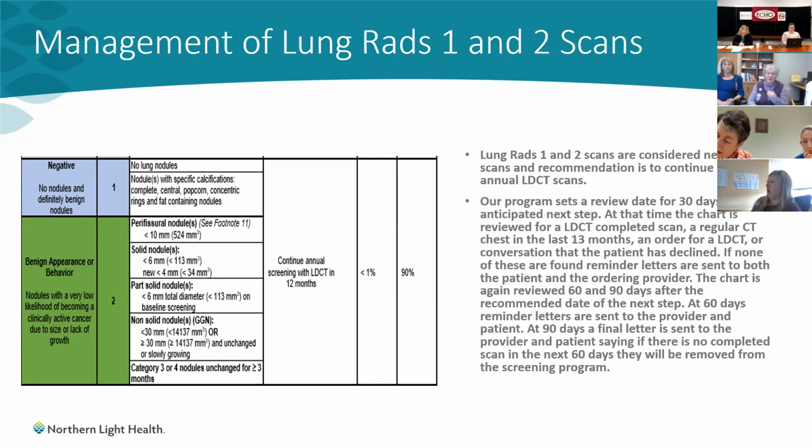Now, as far as our follow-up, we have a review date 30 days after the low-dose CT is due. So a year from the first one, we know it's due. 30 days after that due date, we check. We check online, we check for orders, we check for imaging. So we look in the chart to see if there's anything that's been done or an order sitting there waiting. If we don't see anything, then a letter is sent to the PCP or the ordering provider and the patient reminding them that this was due.